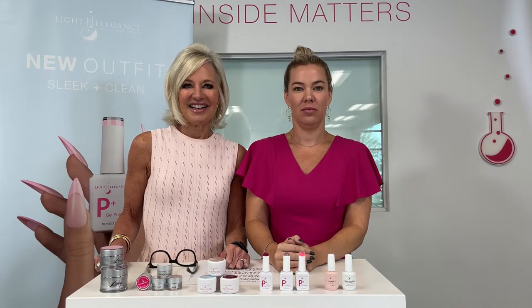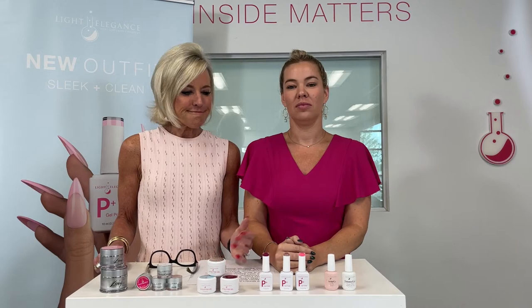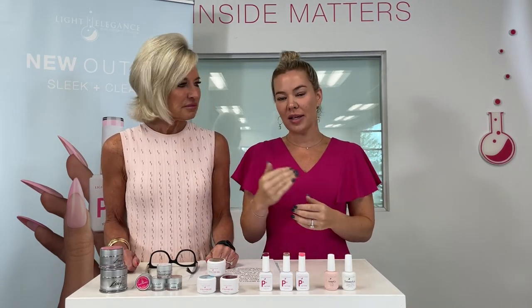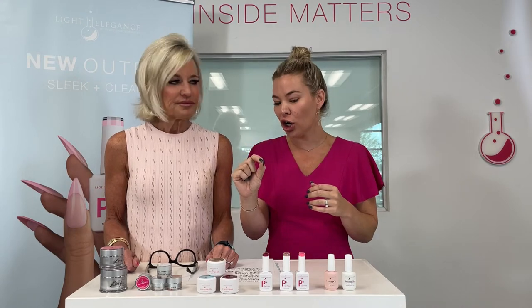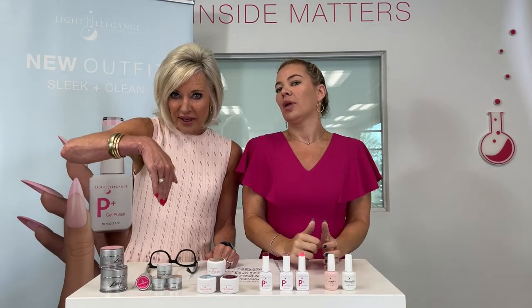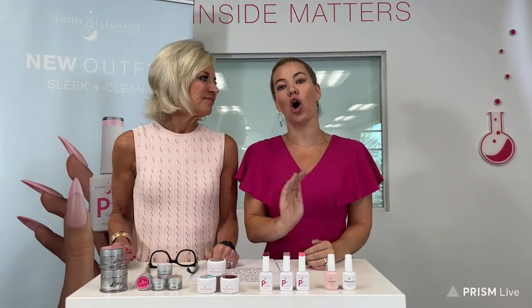All right. Love, love, love the new packaging. So sleek. Just one question. Are the P+ brushes the same as the previous packaging? Yes, they are. Same bristle count, same length. Applies the same. The only thing that's slightly different is the shaft is a little longer, just because the bottle is a little bit taller. And you want that brush to go all the way to the bottom, right? So the plastic shaft is longer, but the bristles and the brush are the same.